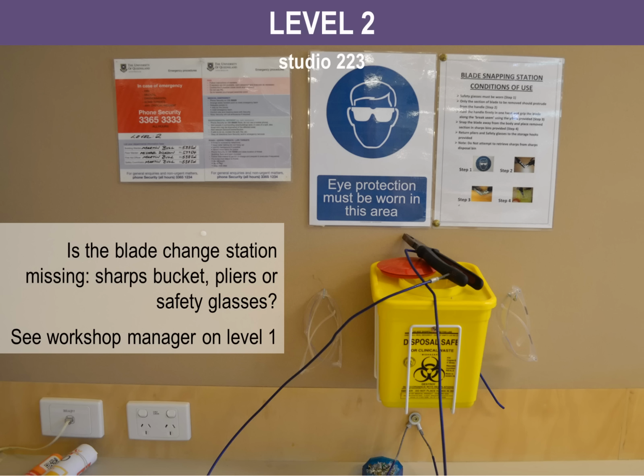All sharps and blades should be disposed of in the sharps disposable bins to avoid accidental injury to your fellow students and to the cleaners.